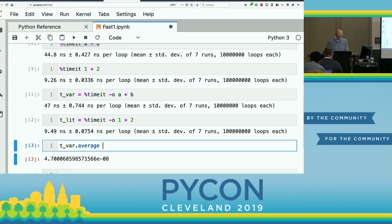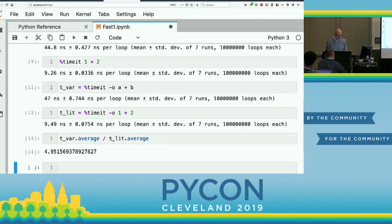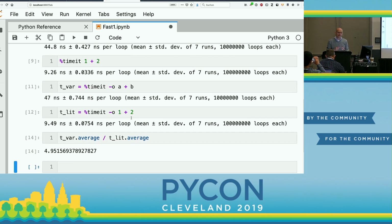And now I can do an easy calculation. This is kind of okay, but if you have different units, you always have to calculate in your head with the units or do something like this. So this is typically nicer to do something here, and you have average, and you see the factor is about 5. I said 4, more than 4, but it's close to 5 in this case. So if you repeat the whole thing, you will get slightly different results.